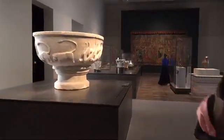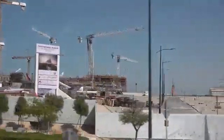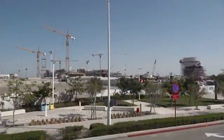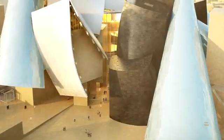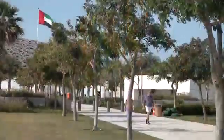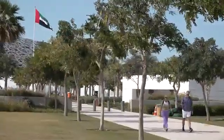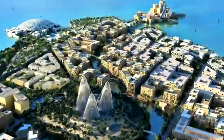Altogether, they're planning to invest $27 billion into Saadiyat Island. Some highly anticipated museums are on the way: Guggenheim Museum and Zayed National Museum. Besides the cultural district, this island will have villas and high-end apartment blocks, and it will be home to about 160,000 residents.